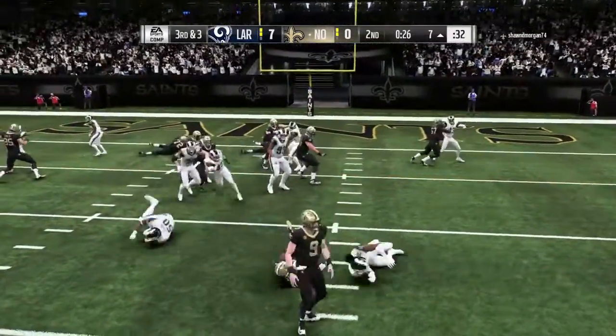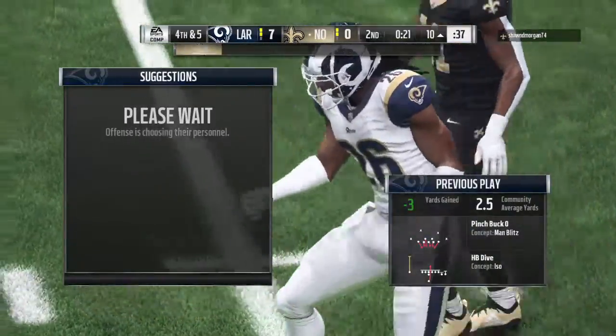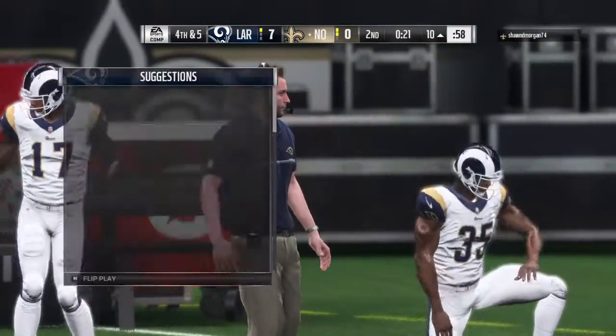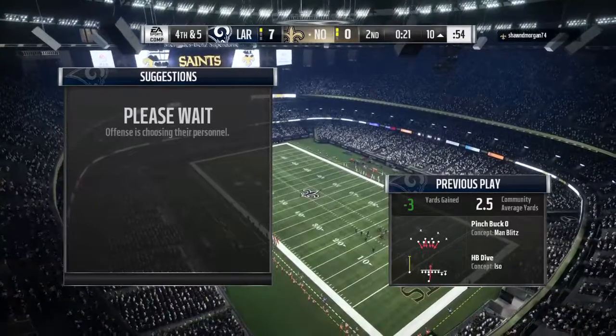Here's Kamara trying to run for it. And they'll be driven back here, losing yardage to the 10-yard line. Now the Rams will signal for a timeout, their 2nd, as the clock will stop with 21 seconds to go here in the first half.